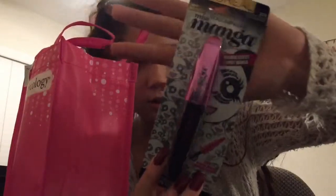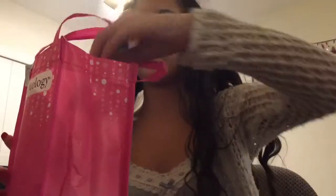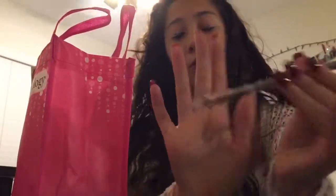The next thing I got is in this little bag, and it's from my aunt and her fiance. And in here, there's a bunch of random makeup stuff, and there is some voluminous L'Oreal Miss Manga mascara, and it's really big. And they also, my aunts both said this is a really good brand. And then I got two eye pencils. So I got a black one and a brown one, so I can use a brown one for my eyebrows and a black one for my waterline.